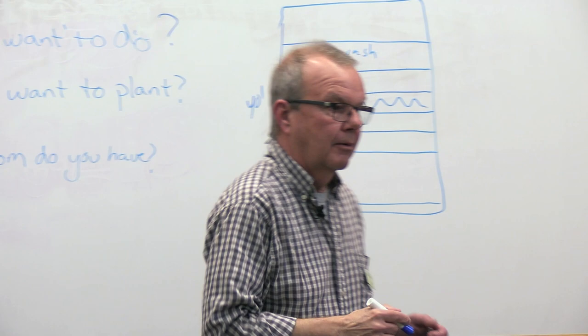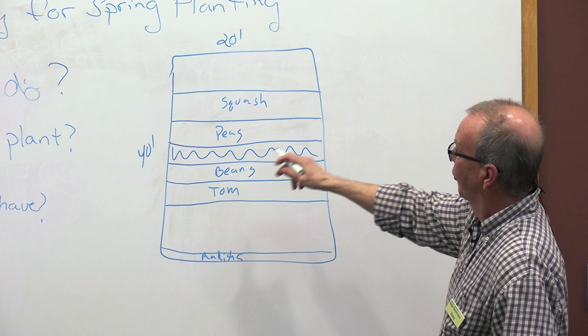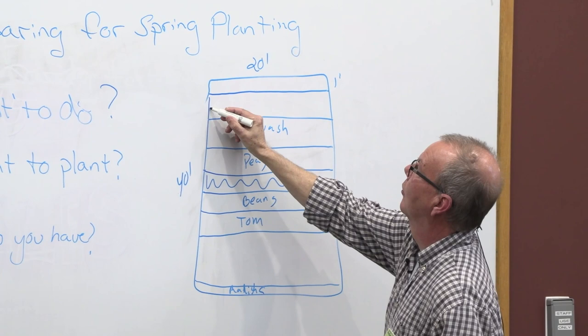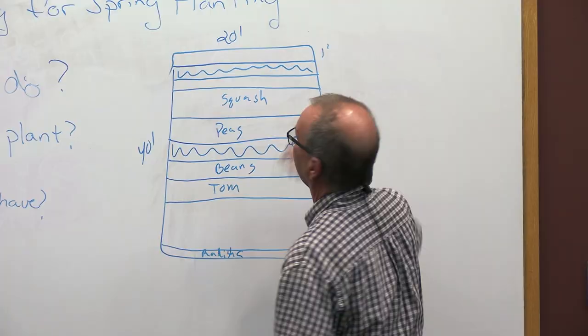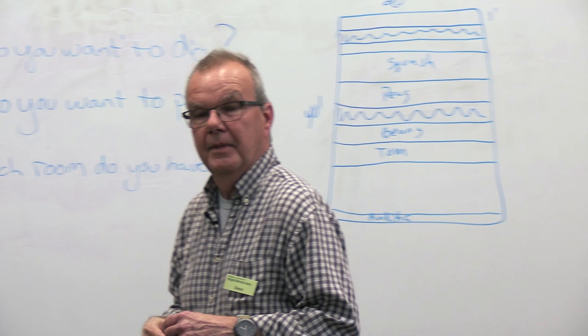But on the back of the package, squash take up more room. So what I do is divide that 20-foot space by 40, so there's a 1 foot, and then a 1 foot break between each one of the things. When I do squash, because they take up a lot of space, I'll do a two-foot row.